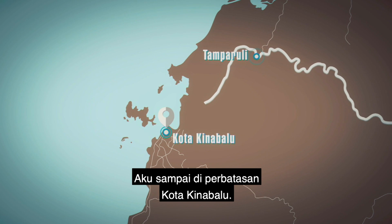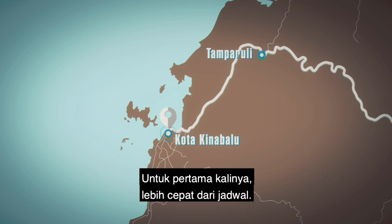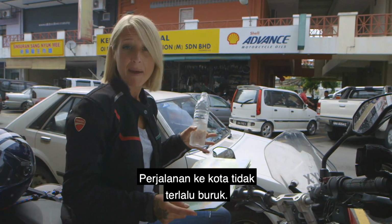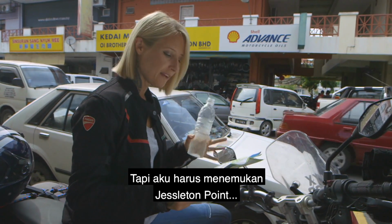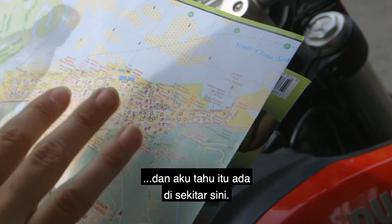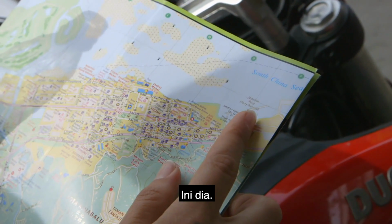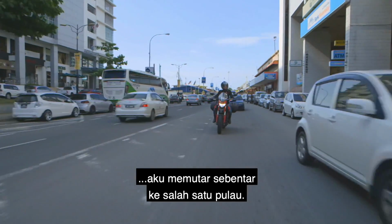I arrived at the outskirts of Kota Kinabalu for the first time ahead of schedule. The ride into town really wasn't all that bad. But I need to find Jesselton Point, and I know it's around here somewhere. Here it is.